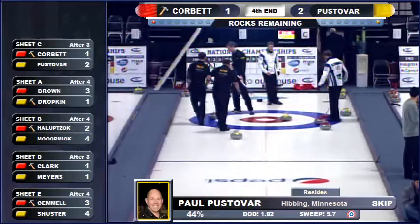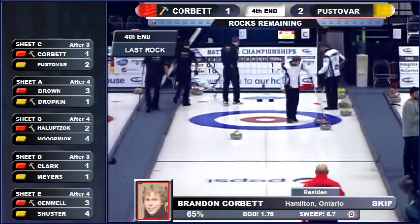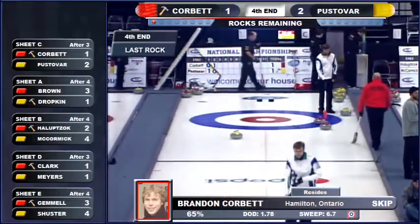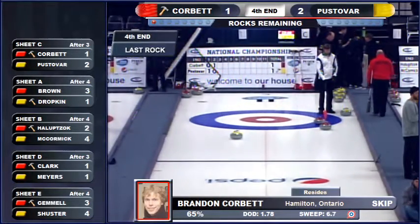That's going to... This one rolls right out. And all the way out? And Brandon's going to have a free draw for two. Got to play the out turn. Here you go, Brandon. And remember, if Corbett wins this game, he assures himself at least a tiebreaker for a playoff spot.